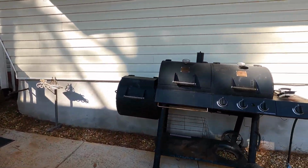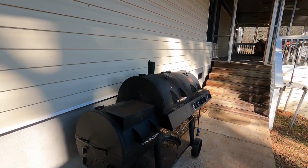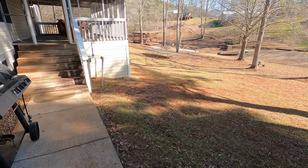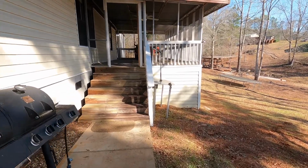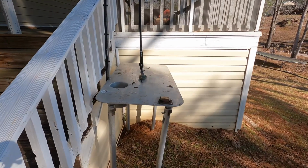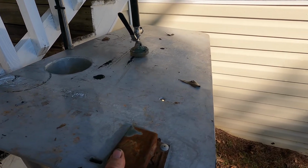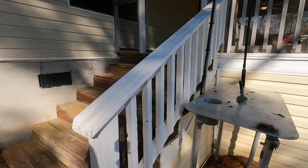So you got a nice grill here for the cabin. I'm going to rock out an area here and set the grill on it. Also have a nice fish cleaning table that's portable. Hooks up to a garden hose. Put a 5-gallon bucket under it. It's aluminum. Got your little clip thing there. Put your fish in. Be able to fillet your fish that you catch.